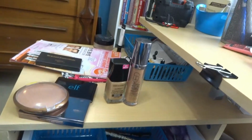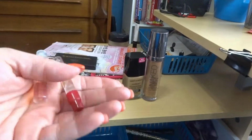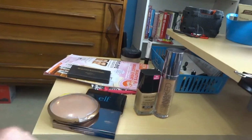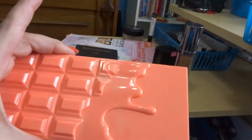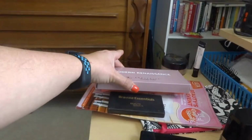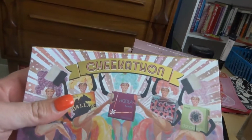But, yeah, so I do have 2 perfumes, Black Opium and, I don't know, what's this one? Modern Muse. Yeah, so we're going to give those a shot, in addition to what's in my basket. My peach palette dupe, my Modern Renaissance, not so dupey. But this is what I wore on my wedding day, so, you know, hey, why not? And my Cheekathon, which, yeah, so we're going to go with this.